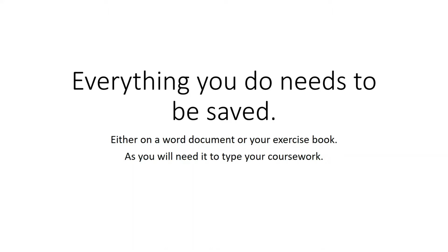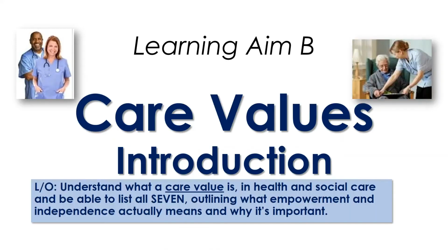I would prefer it on a Word document because then you can edit it once I've marked it and sent it back to you. It will be a lot easier than you having to rewrite it out in an exercise book. So everything you do now, you will need for your coursework because your coursework may be 100% of your grade. So we're going to be looking at the care values. That's what your learning aim B for Unit 2B is.